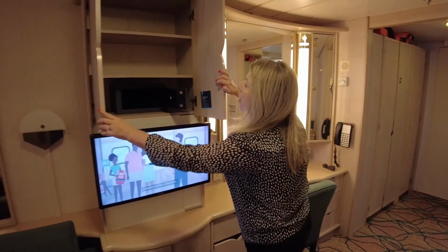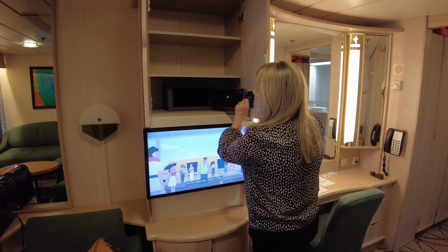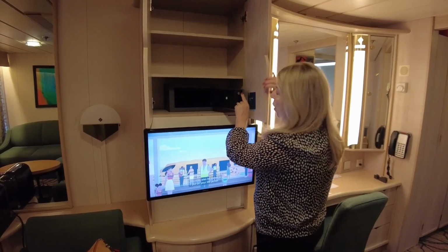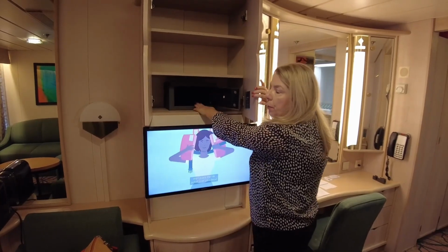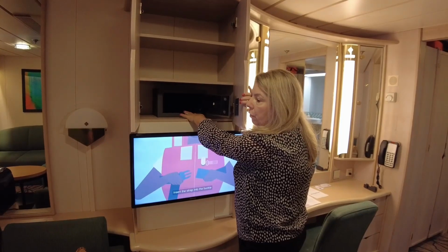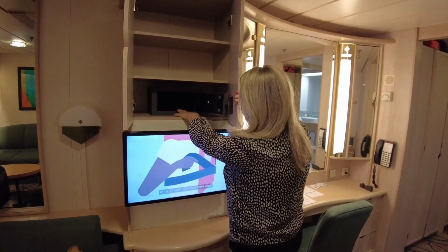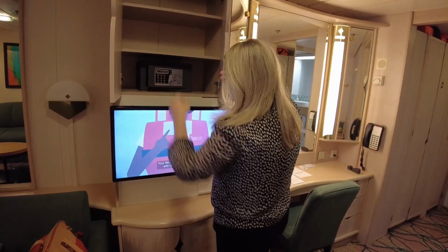We have another cabinet up here. This is where you're going to find your safe. Not very big. It's not going to fit a laptop or anything like that. I don't even think it'll fit a tablet. But this is good to put your wallet in, your cash, any other valuables that you do not want to leave around in the room. Your passports. We always put our passports in here.